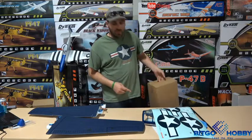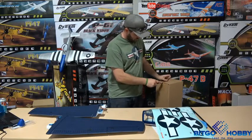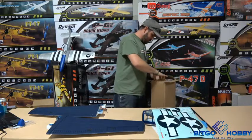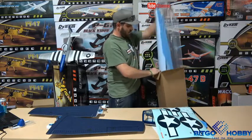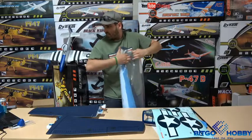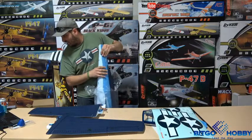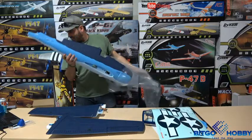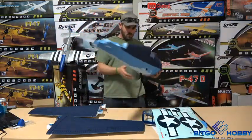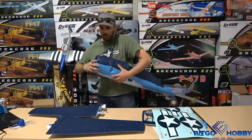I'm super amped to build this thing. I cannot wait. I love this plane. Here's the fuselage. I cannot wait to get into it because I really want to see what motor's on this thing. Pop this cowl off so I can see it.